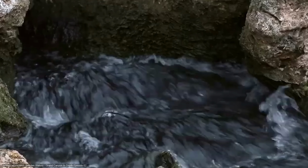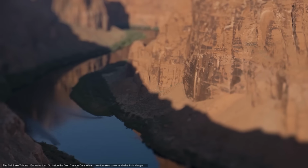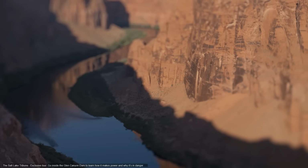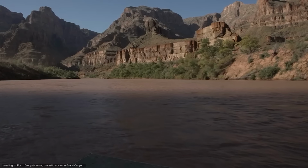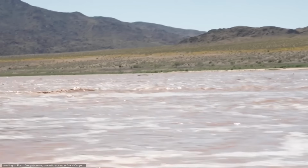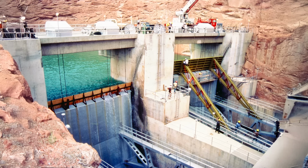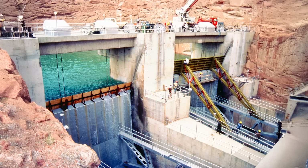It wasn't until 1983 that scientists truly realized regular floods played a much more important role than anyone thought. They shaped the canyon's landscape and sustained life in its channel. That's why it took so long for people to act. In June of that year, something unexpected happened.